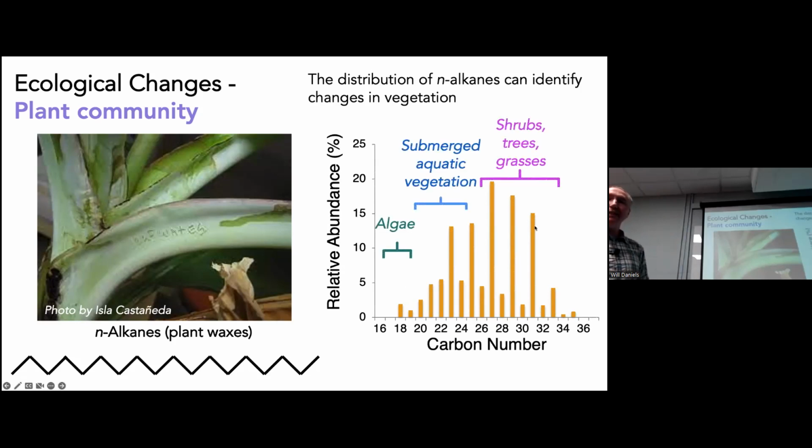In general, we tend to interpret the shorter chain lengths, 16 and 18, as being indicators of algae. These are made by algae. The really long alkanes with high carbon number are made by shrubs, trees, and grasses. And these intermediate ones are thought to generally reflect inputs from mosses or other aquatic macrophytes.